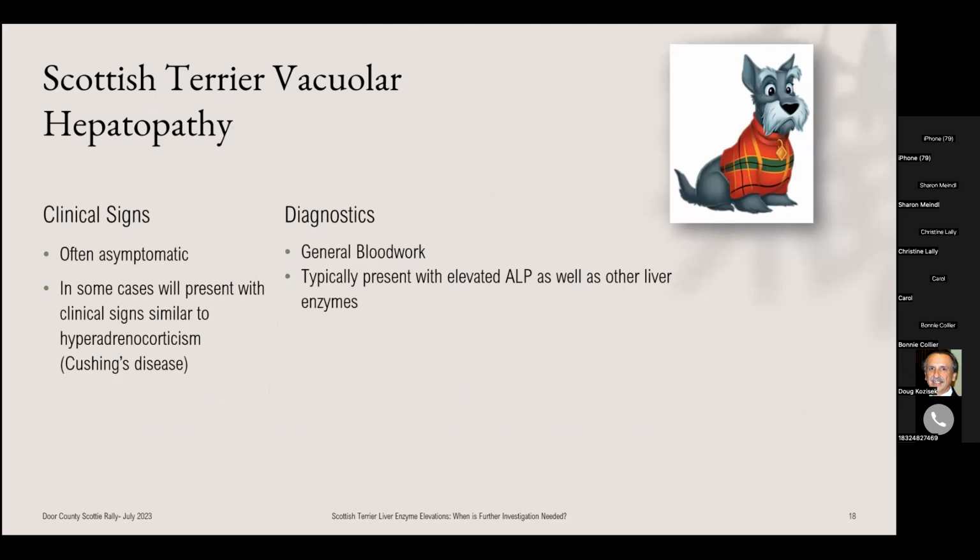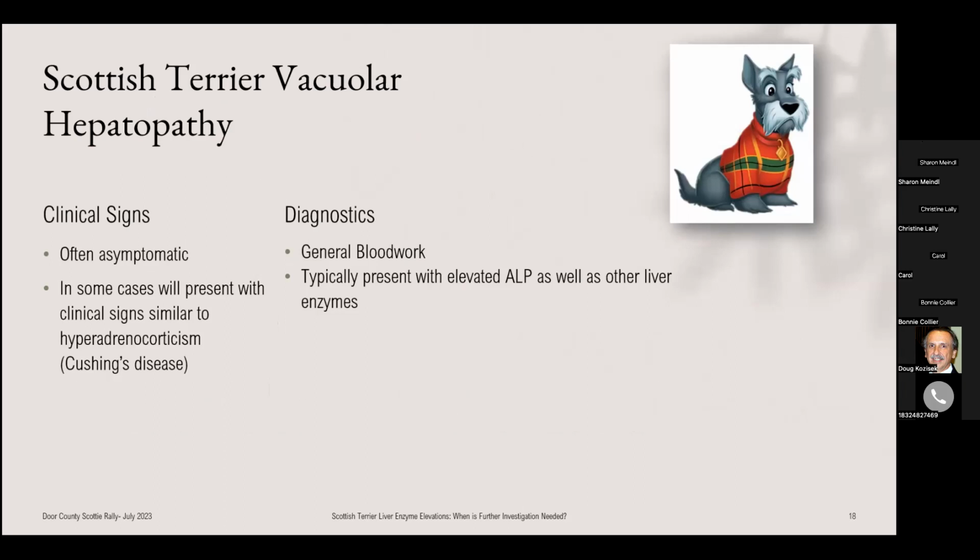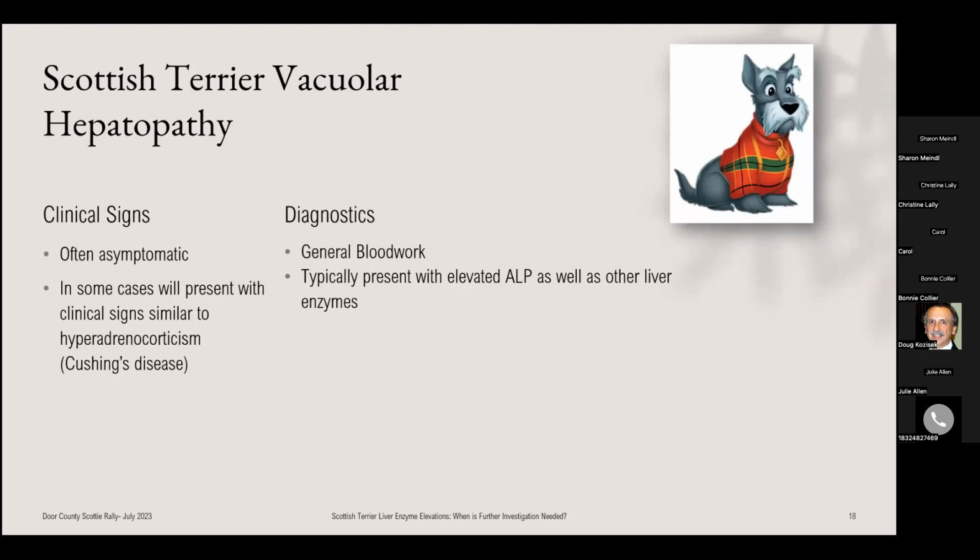So clinical signs, a lot of dogs can start off asymptomatic and we don't see anything. We might just happen to find it incidentally on blood work. But some will show clinical signs similar to hyperadrenocorticism or Cushing's disease. So just kind of unthrifty, poor hair coat. Sometimes we'll get that kind of pot-bellied appearance. It can just be kind of general, not-doing-well signs.